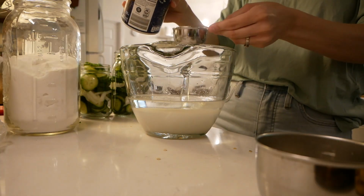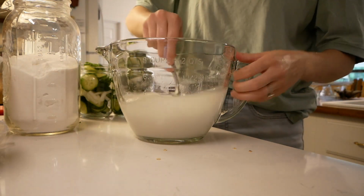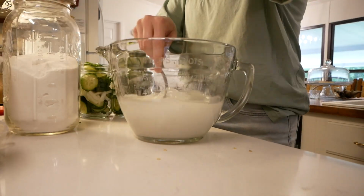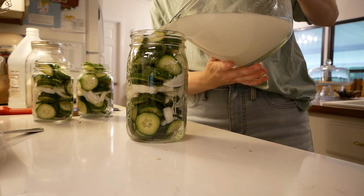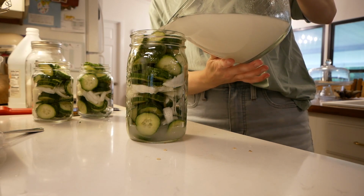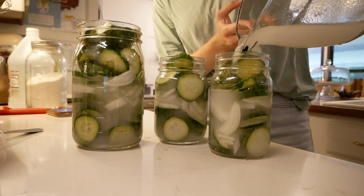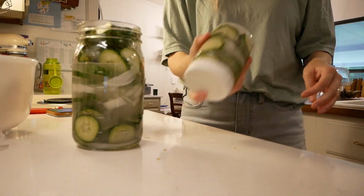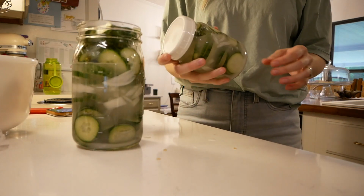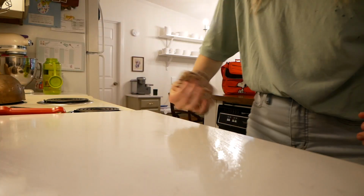I would love to know down in the comments if you have made refrigerator pickles before and if you have found that the sugar content is high. Again, these are delicious, but I might want to try to find one that's not quite as high in sugar content. We have since used these on chicken sandwiches and just by themselves on burger sliders, and they have been delicious.